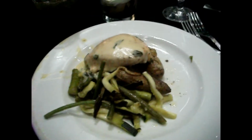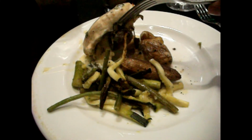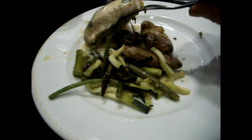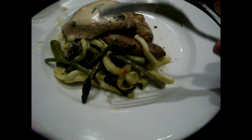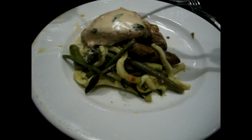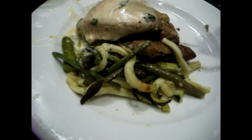All right. This is a chicken Florentine over potatoes, portobello. Well, no, actually that's a potato too. With a mixed vegetable, asparagus and what is that? Squash, zucchini, and a nice cream sauce and spinach.